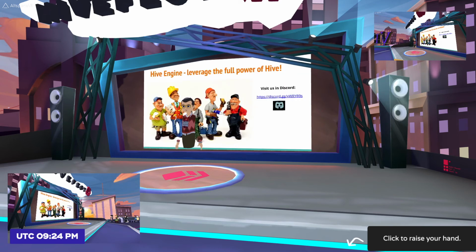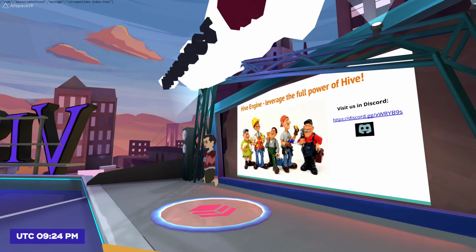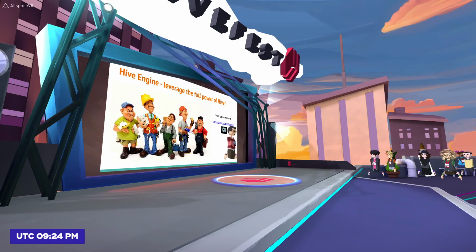So in closing, Hive Engine is basically a giant smart contract toolbox, giving you everything you need to add blockchain capabilities to your business with a minimum of fuss. We give you all the tools that you need to succeed building up your blockchain-based business, and how you use them is up to you. So that's it.